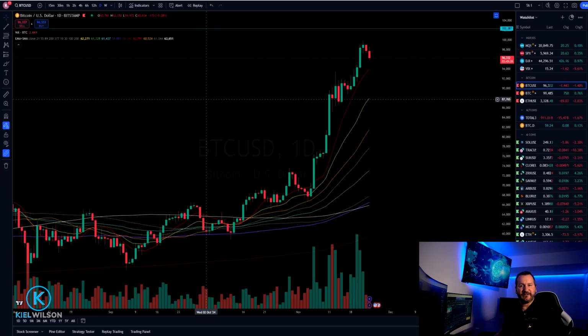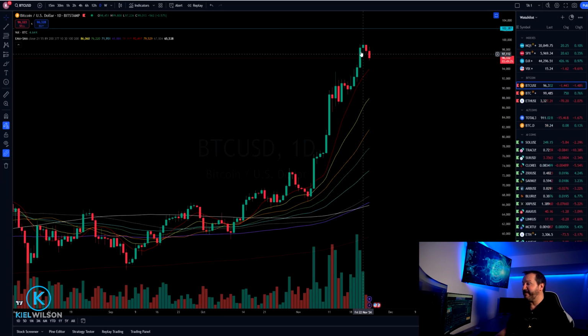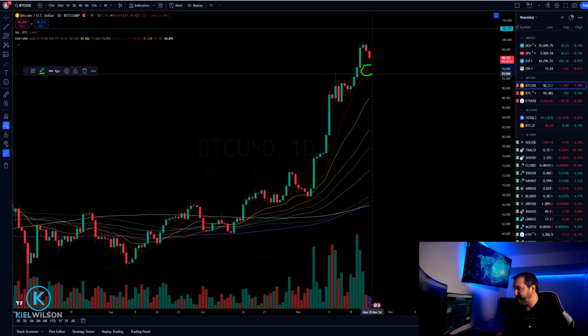Now let's do a little bit of technical analysis on the Bitcoin chart here. So we got this little pullback coming in, and what we're seeing here is the 10 simple moving average begin to rise aggressively, and we're seeing the 21 down below.